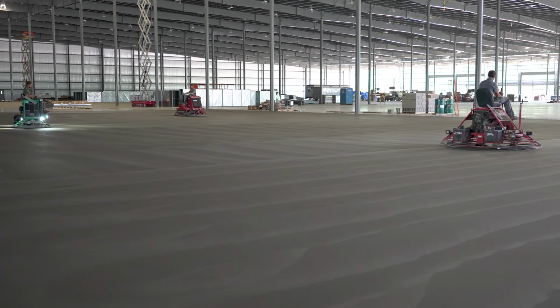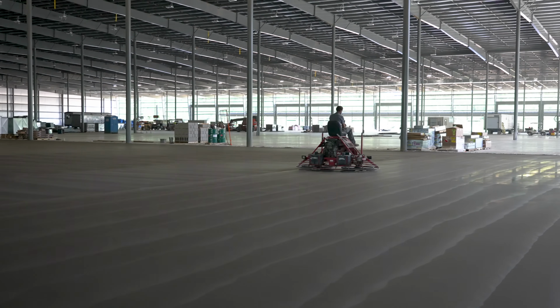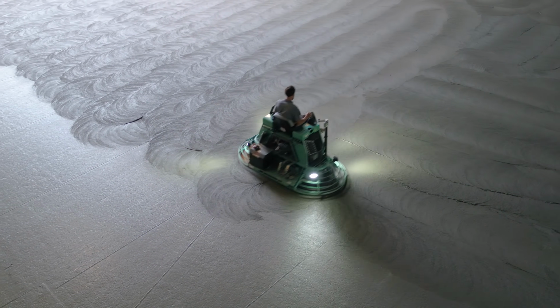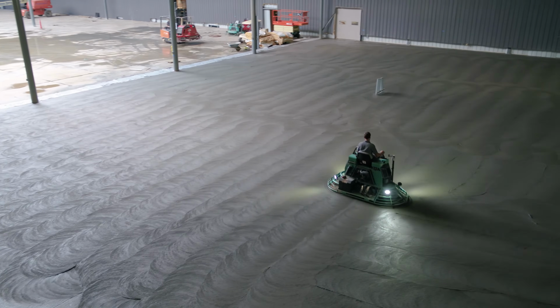On the surface, a power troweled concrete floor is really the hardest and most durable of any that we've gone over in this video. A nice smooth trowel does take a lot of skill because the lack of texture means you're gonna see every little imperfection in the floor.